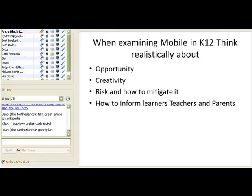I think we have got some issues around privacy, digital security, digital awareness, which we're going to have to work a lot with young people. We're going to bring up some questions. And I'm going to post some questions up to the discussion group tomorrow morning around this. But I think when we're talking about mobile in K12, we've got to think realistically about opportunity and creativity. And I think there's some great stuff.